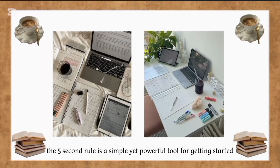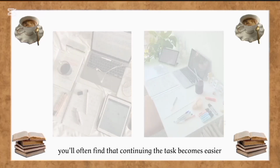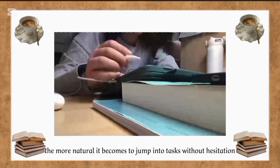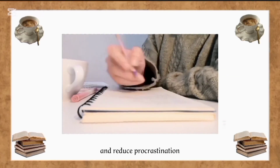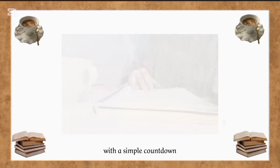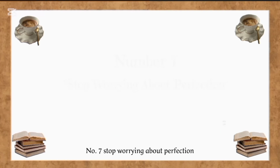The 5-second rule is a simple yet powerful tool for getting started, and once you begin, you'll often find that continuing the task becomes easier. This creates momentum, and the more you practice it, the more natural it becomes to jump into tasks without hesitation. Over time, you build better study habits and reduce procrastination by reinforcing the idea that you can push through initial resistance with a simple countdown. Number 7. Stop worrying about perfection.